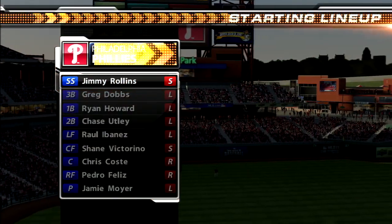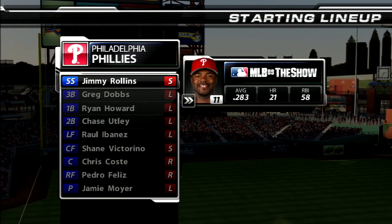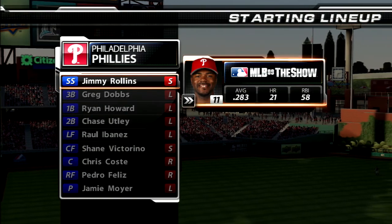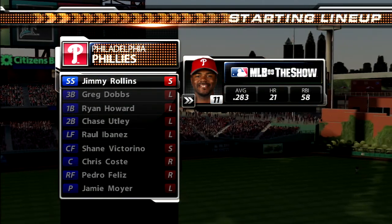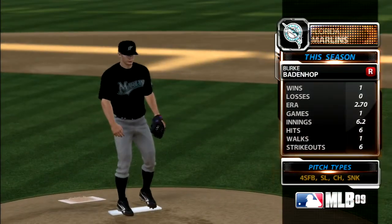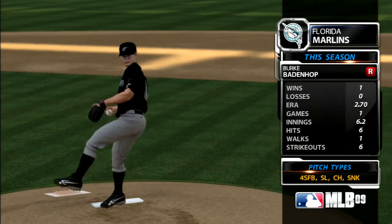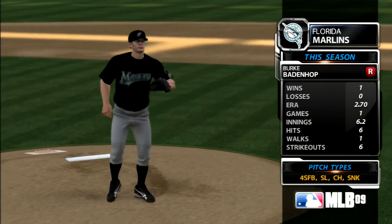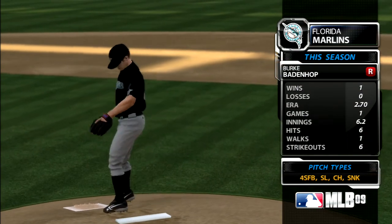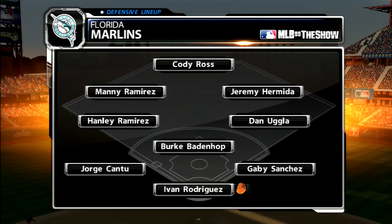Starting lineup for the Phillies will look like this, again brought to us by Majestic. And Jimmy Rollins has an MVP award on his mantle, remember? He can make an impact here in any number of ways. They'll square off against a guy who made his major league debut a year ago at the age of 25, 6'5" right-hander Burke Badenhop. And in the field, the Marlins will align themselves like this.